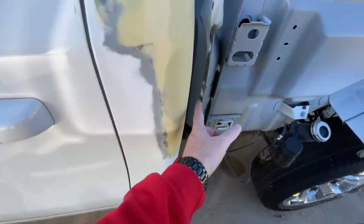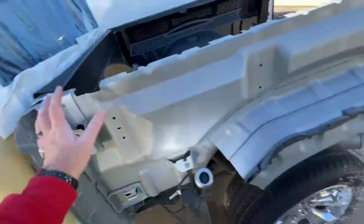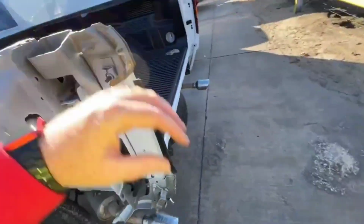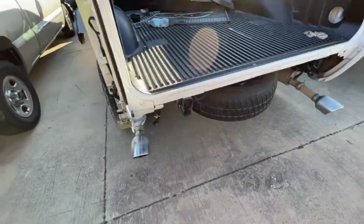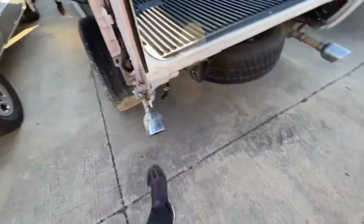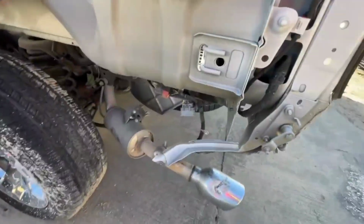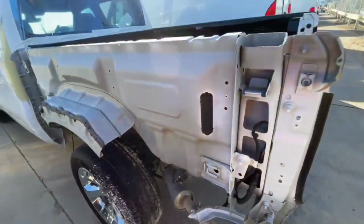So these tack welds here, it puts little tacks in there, and then you can screw it all together and put the skin of this side of the bed on. And then when you do that, you should be good, I think, right? I mean, I see the exhaust pipe is hit or whatever, but you could reattach that, re-anchor that. I don't think this thing is really done.